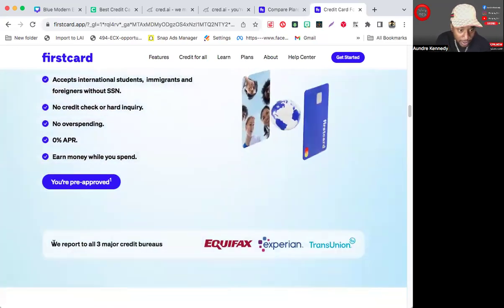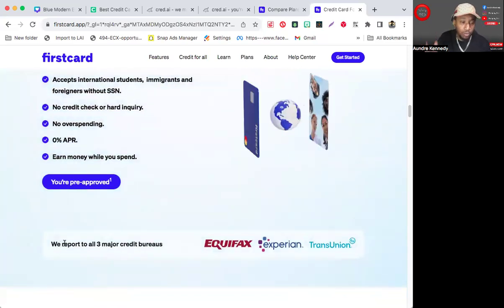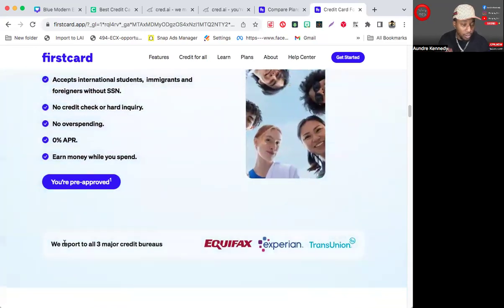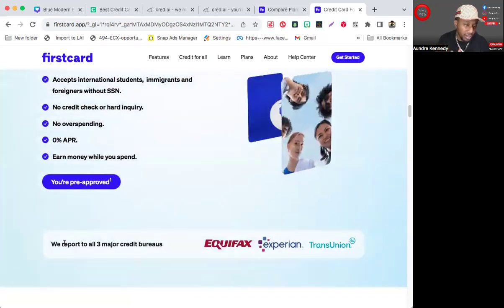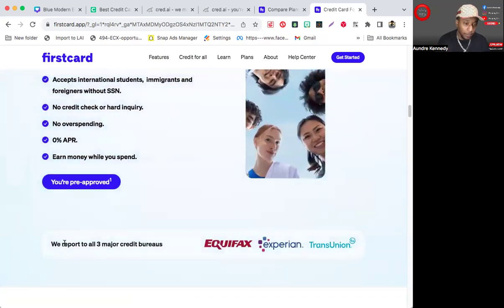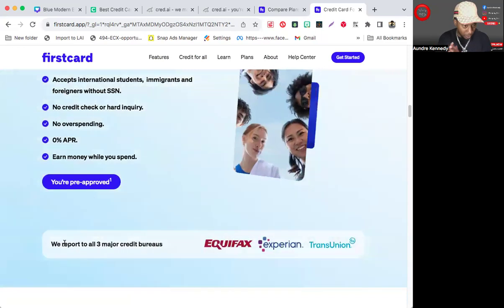And also, as a bonus, I wanted to tell you guys that all three of these credit builders will report to all three credit bureaus. Okay. Which is very important. You might have certain credit cards that only report to one or two bureaus, which doesn't help you when it comes to that last one. And we might need that one to be able to stack. Okay. So that is pretty much a summary.